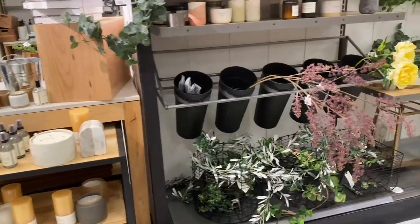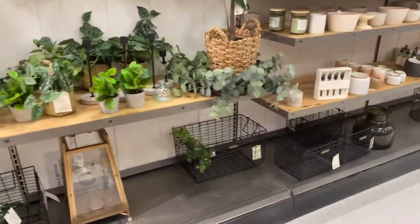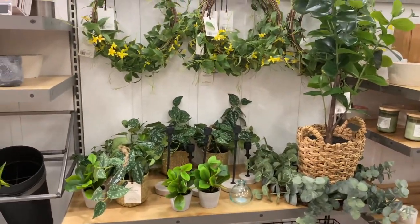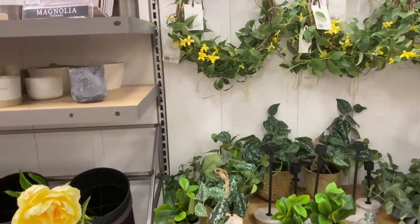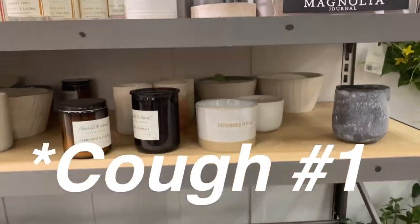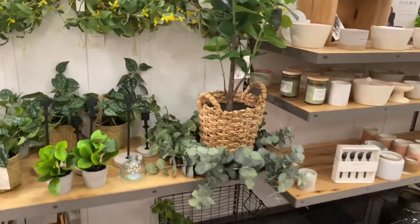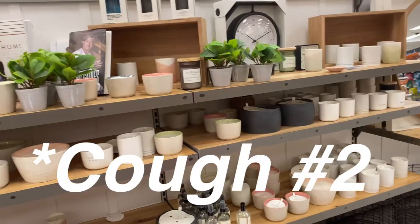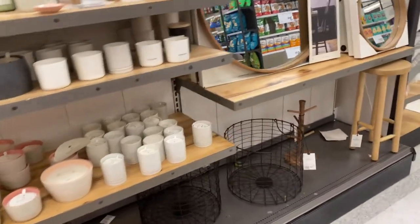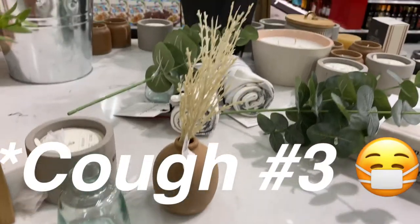To home decor. This is really nice. I don't know what my personal style is. I don't know if it's farmhouse, bohemian, contemporary. I'm all over the place. I do like these candle holders. I do like these wreaths, even though I need something more fall. They need to keep them germs over there. I like these little bitty vases.